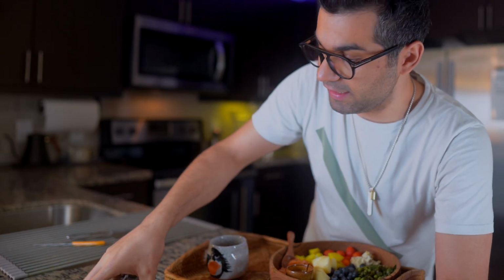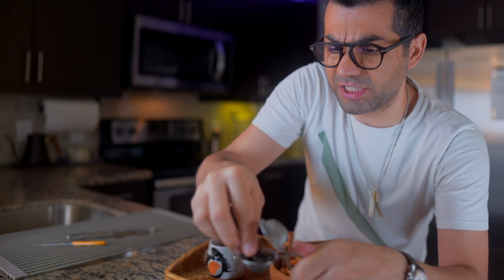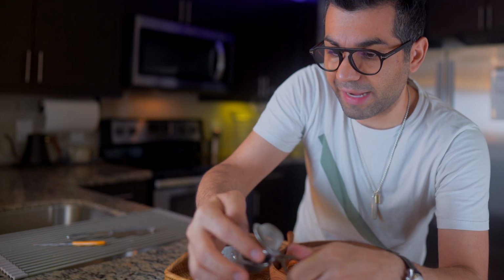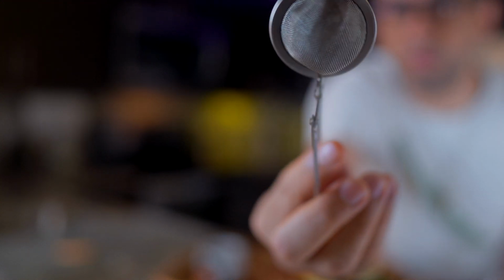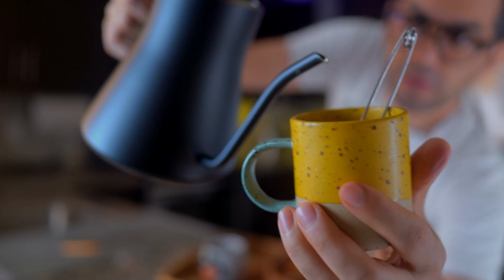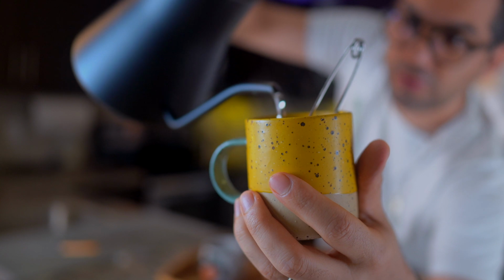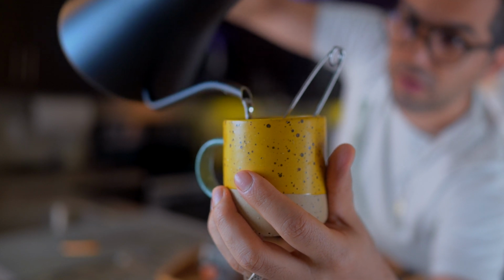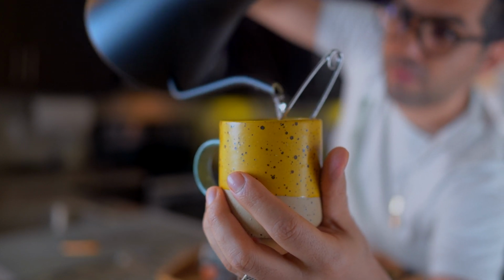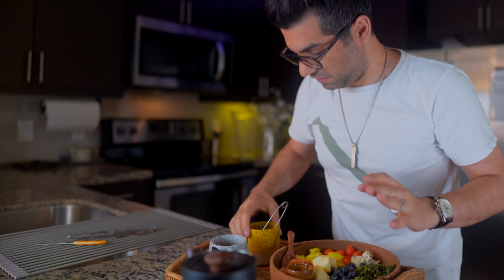Finally, it comes down to my tea, which I pour just right here. This is jasmine, green, and black tea mixed together. I pour it in here. This is my tea pourer. Put that in my cup. There you go. Right on top of my cup. And that's it. I'll give it like 5 minutes.